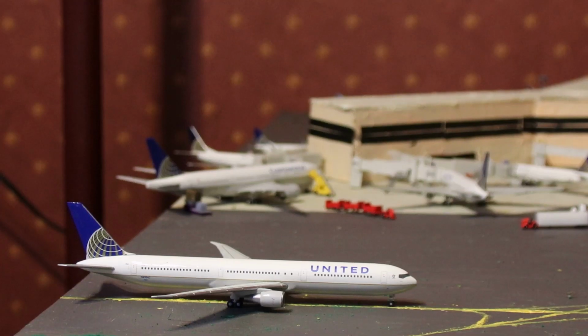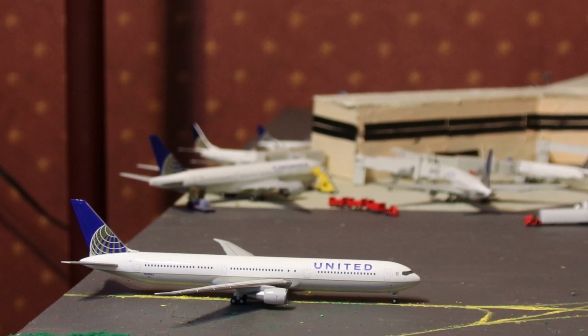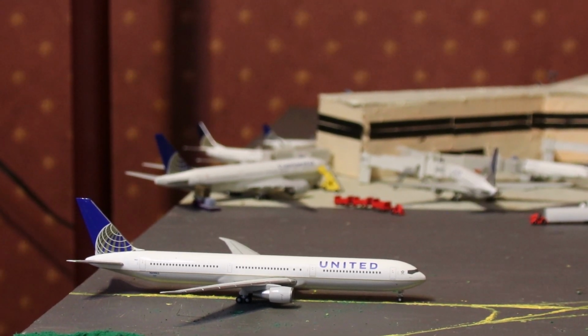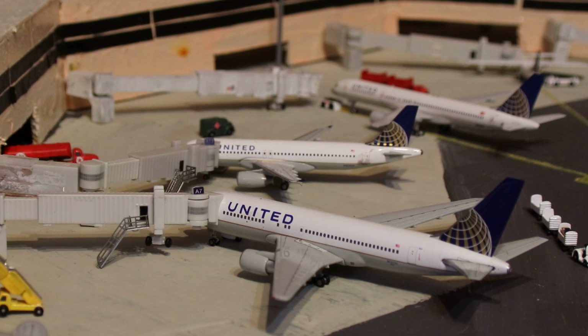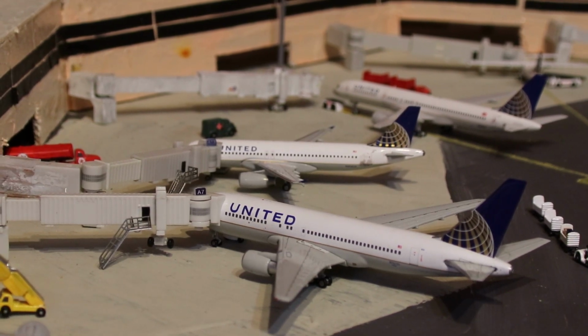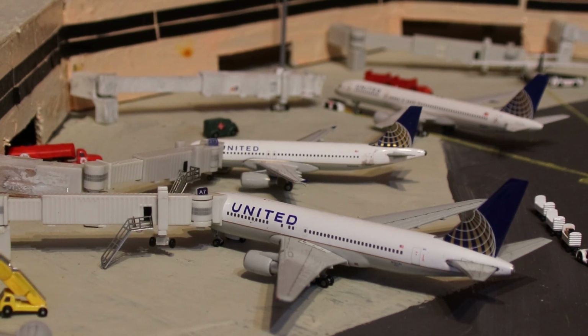Just arriving at the airport, here's a United Airlines Boeing 767-400, which has just arrived from a flight from Honolulu, Hawaii. And then over here, one of our first retired aircraft. Here's a United Airlines Boeing 767-200. United acquired these planes from the Continental merger, but retired them shortly after. Here's another United Airlines Boeing 767-200, and this plane has just arrived at the gate from a flight from Houston, IAH.